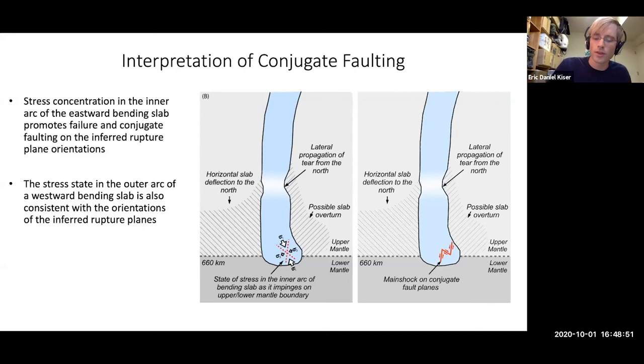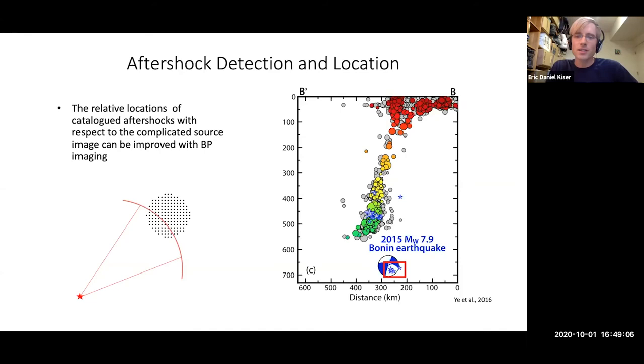I should say, if you want to have a westward deflection, a similar argument works for the outer arc of a westward deflection, but I won't get into that for this talk because I'm running out of time. So that's the main shock.